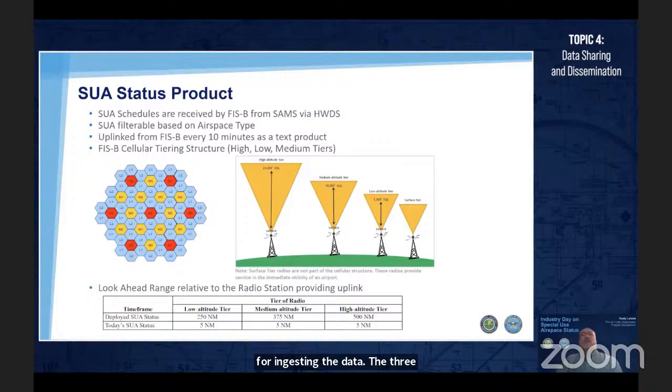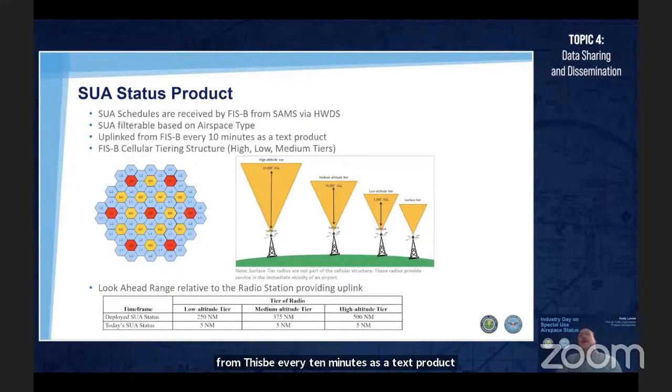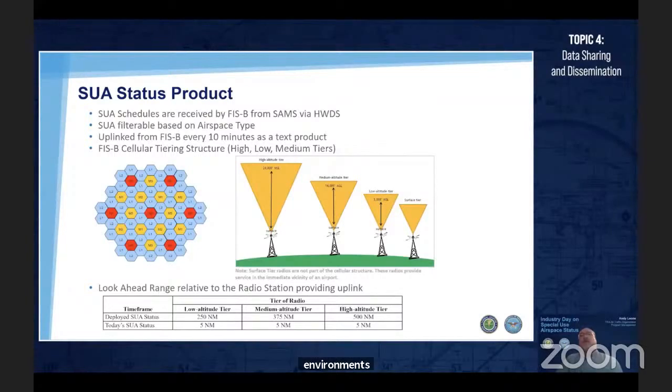In its FISB cellular tier structure, we have a high, medium, and low set of tiers, as well as one for surface environments. In the bottom table, we're showing what the initially deployed SUA status look-ahead range was for SUA products, from the low tier of 250 nautical miles upwards to the high tier of 500 nautical miles. Today's current adaptation has all three tiers set to a 5 nautical mile look-ahead, and we'll get to that in the upcoming slide, which were affected by the changes in the most recent FISB MOPS, the DO-358B.